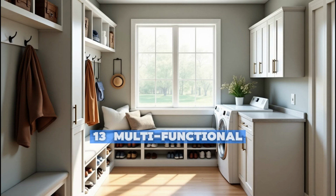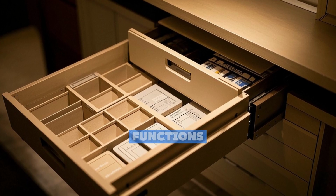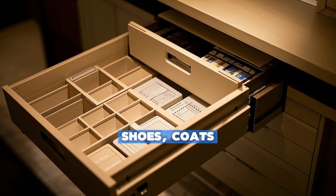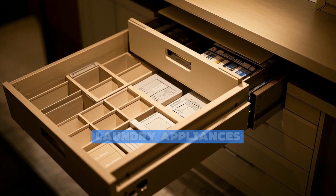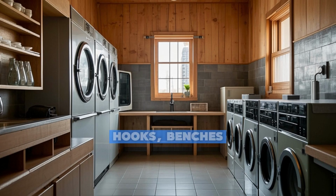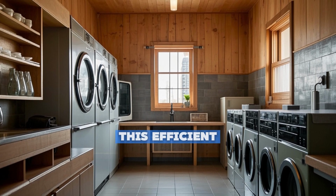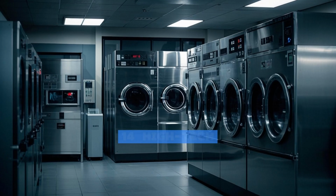13. Multifunctional Laundry and Mudroom. Combining two essential home functions, AI integrates storage for shoes, coats, and cleaning supplies alongside laundry appliances. Hooks, benches, and cubbies keep everything organized in this efficient transitional space.